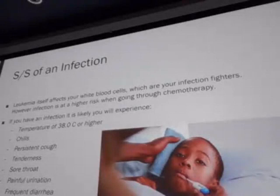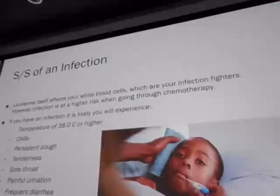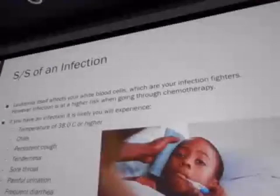Your risk of infection is obviously a lot higher when you are going through chemotherapy. Watch for a fever, chills, persistent cough, tenderness, sore throat, painful urination, and frequent diarrhea.